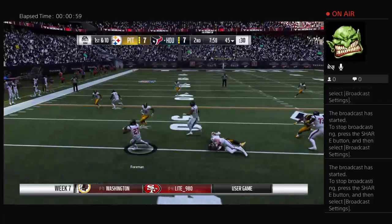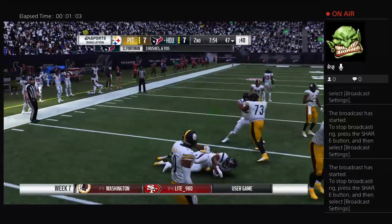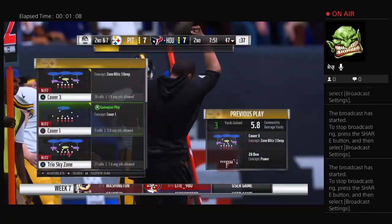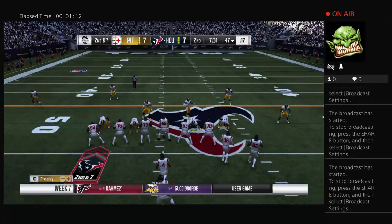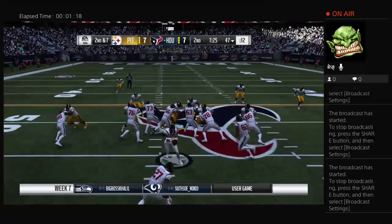Watson hands this to Foreman. And a minimal gain here as he's up to about the 47-yard line. 3 yards on the pickup there, and it'll be 2nd down. And that's one of the reasons you like to blitz even on rundowns. It confuses the blocking assignments. It doesn't allow those offensive linemen to get up to the second level.